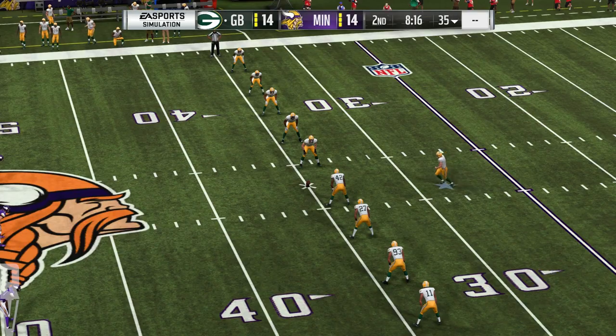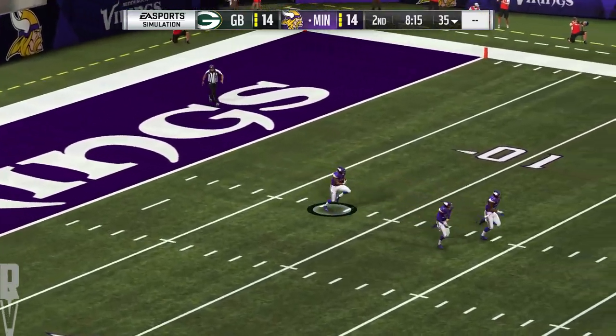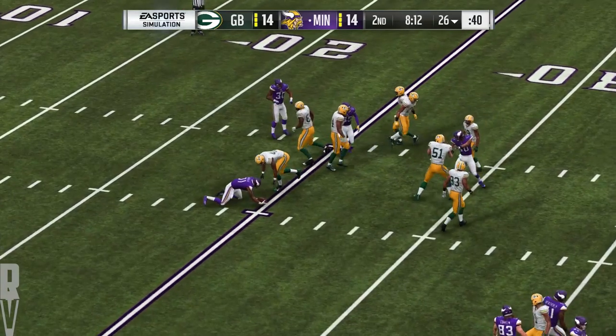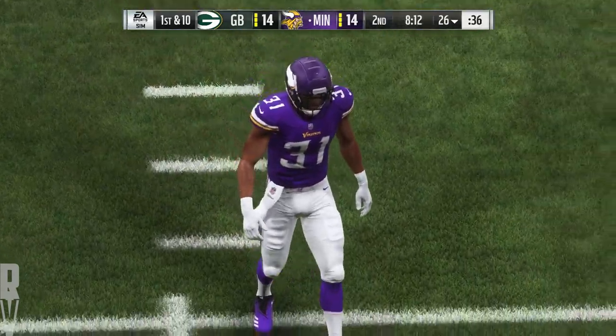So we're right back where we started, all even as the kick's away. This is fielded a couple yards deep. And he'll take it up past the 25 to the 26-yard line. Now the Vikings offense works their way back onto the field.